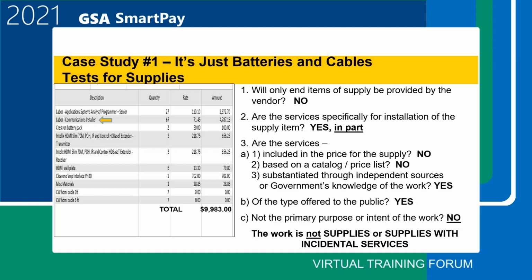We have one line item that reads labor for a communications installer, but we still have to consider the services provided in the line labor application systems analyst, programmer, senior. For that labor, we must ask each of the questions below. Are the services priced as part of the quote either included in the price for the end item supply? Our answer here is no. Or are the prices based on a published catalog or list price available for inspection? In this situation, it was also no. Our last question: is the labor as part of the quote substantiated through independent sources, such as it can be compared with other prices of other vendors for the same or similar work, or our knowledge of the work? In this case, it was yes.